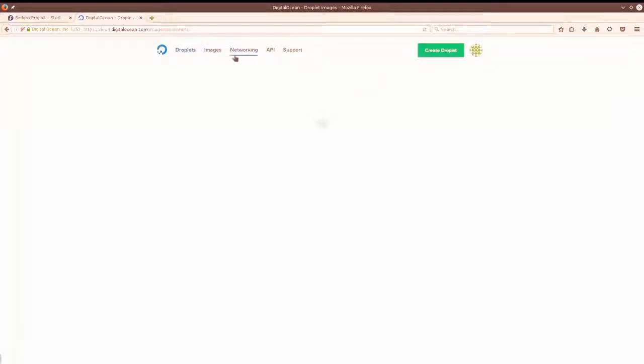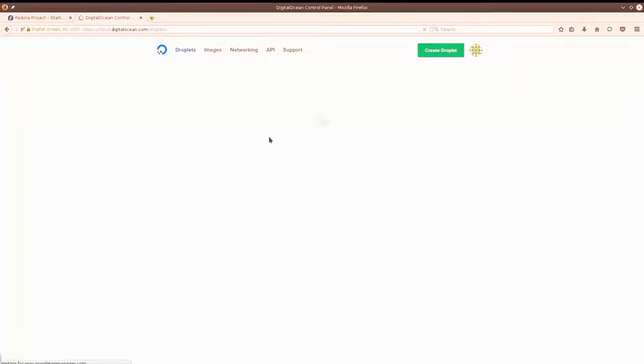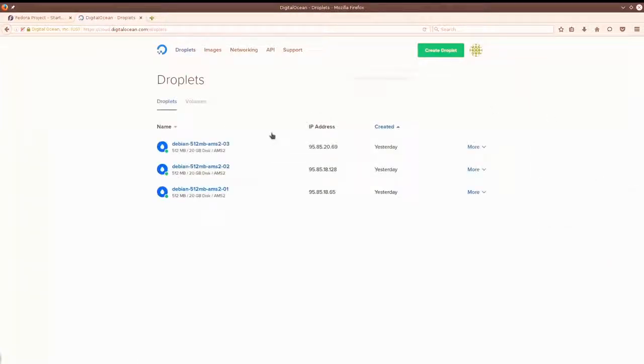Oh man, come on. This part where it says loading shouldn't last this long. I do not understand what is the matter with this thing. Is it seriously the ad blocker? Disable everywhere. Let's reload the site. Amazing! It's the ad blocker. That's preventing the site from loading properly.